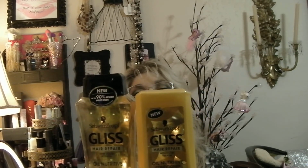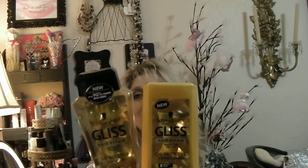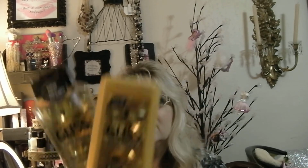Loving this shampoo and conditioner. So you might want to check it out. This is my Friday find, and I highly recommend this. I give this a 10 out of 10 on the Ginatopia scale. And for the price being around $5, I think it is an excellent, excellent find. So check it out, Schwarzkopf. It is an excellent buy. So check it out.